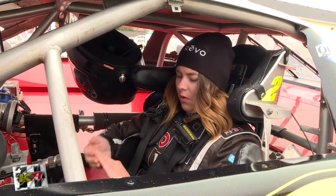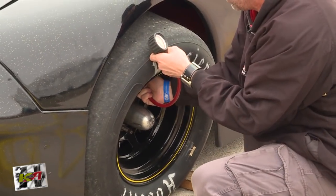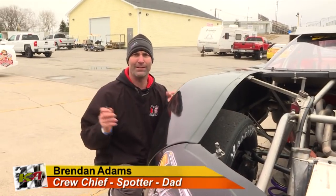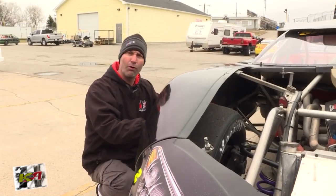Apparently we're gonna be like a whole second faster than we were last year, which is just ridiculous to me, but we'll see. Made a change in tire this year. The late models went from an 8-inch wide tire to a 10-inch wide tire. So it's a different tire. It's the same brand, but it's a different tire. So some of the measurements might be different, how they grow might be different.